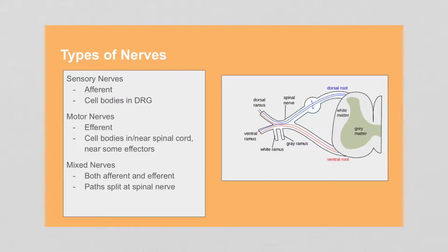And if you follow these pathways, you can see that sometimes motor information is going to go out the dorsal ramus, and sometimes sensory information is going to come up the ventral ramus. So this is the part that is specialized, the dorsal and ventral roots. After the spinal nerve, you're going to have the opportunity to have mixed information going in and out. And that's a perfect segue to, well, almost perfect segue to our mixed nerves.